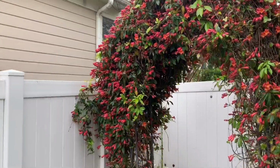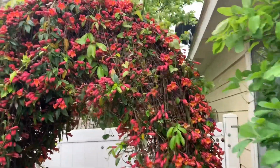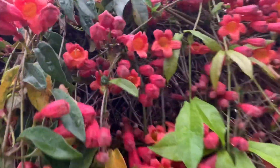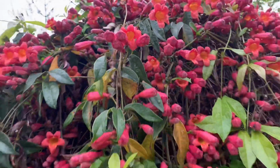Let me get out of the picture and flip it around and show you. Look at that gorgeous bloom. Holy moly. Let's get up closer. Isn't that pretty?